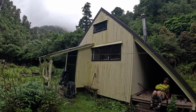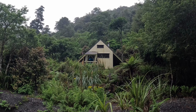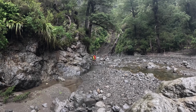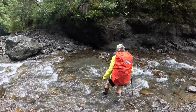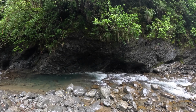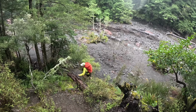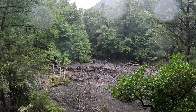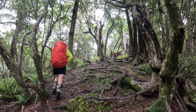On day 3, it started raining when we started walking and never stopped. We followed the river for about 1 kilometer. And then started ascending in the forest. Unfortunately, yeah.